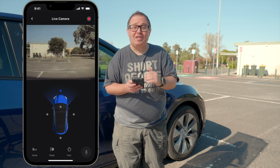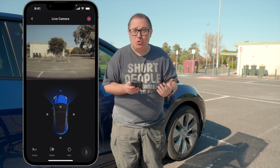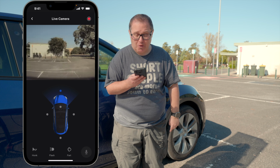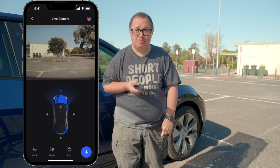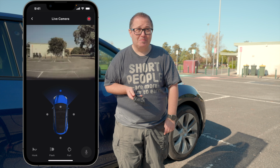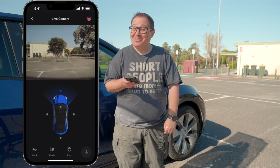So, for example, if you're using the cameras and you see someone in a blue shirt sitting on the car, you could hold down on this little microphone button and go, "Please don't sit on me. Yes, you in the blue shirt." So a little bit of fun there.